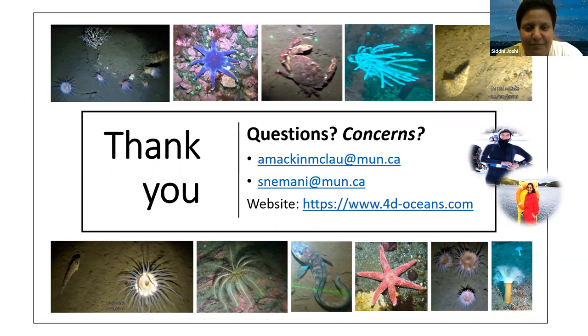So I think that's a real snapshot view of the habitat mapping approaches, from different assemblages, and then with multi-beam and also the video transects, video point samples.